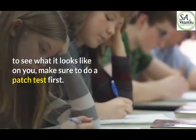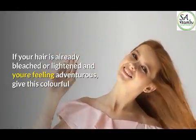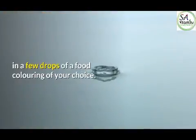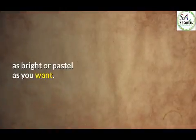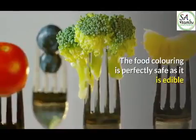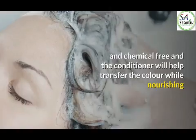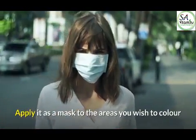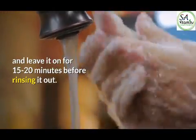If your hair is already bleached or lightened and you're feeling adventurous, give this colorful method a try. Take 1/2 cup of a thick conditioner and mix in a few drops of a food coloring of your choice. You can experiment to make the color as bright or pastel as you want. The food coloring is perfectly safe as it is edible and chemical-free, and the conditioner will help transfer the color while nourishing your hair. Apply it as a mask to the areas you wish to color, and leave it on for 15 to 20 minutes before rinsing it out.